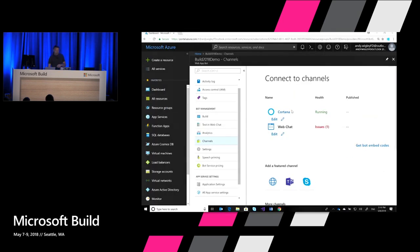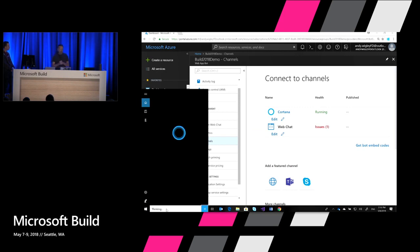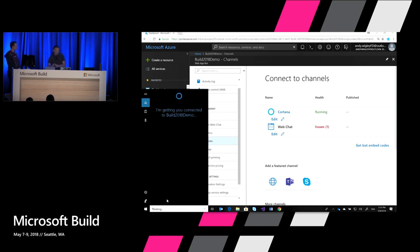All right, so the Cortana channel is enabled in here, and now I can type into here: ask show demo hello build conference, and we can hit enter on that. It's the first time we ever access a skill, so it's going to ask for permission because the utterance needs to go up to the cloud, and we can analyze it and get the text from that. So I can say, yes, I'm happy for you to have that. And then it echoes back just the same as you saw in the chat window.